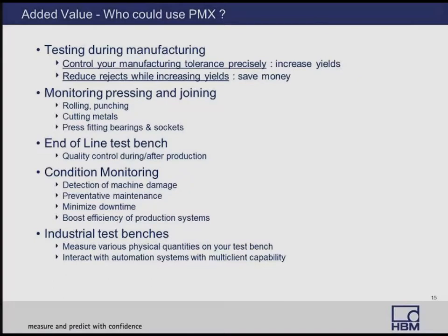So what value does PMX add? Who could use PMX? Primarily, PMX was designed to do testing. I'm not talking about full-fledged functional tests, but testing during production or manufacturing. The goal here was to give you the ability to control your manufacturing tolerances precisely, thereby making fewer mistakes and hence increasing your yield. And if you increase your yield, you can reduce your rejects, and hence you save money.